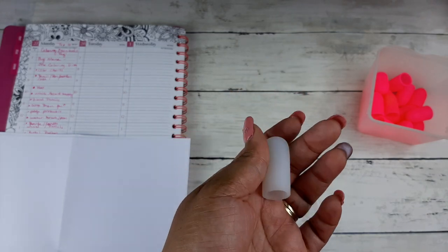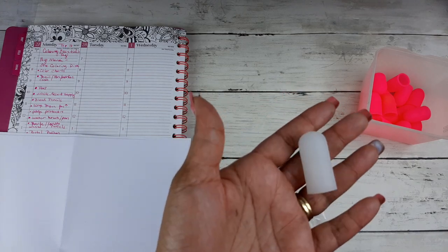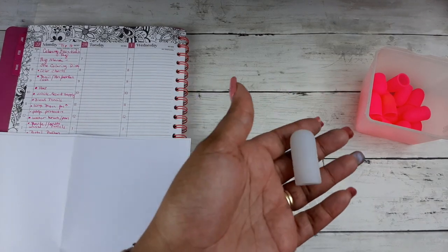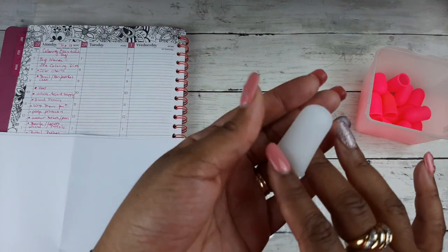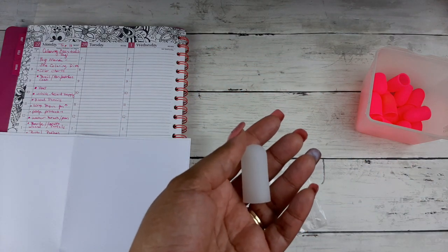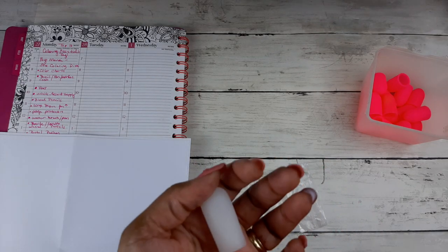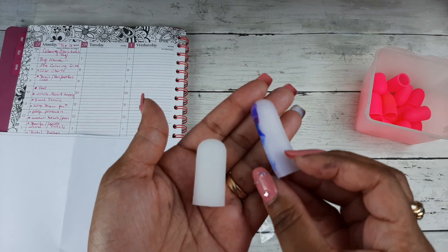But most of them are running like $8.99, $10 for only 10. And I was like, no, I'm not paying that. But we found them. Well, she found them for that amazing price for so many. And I got them. And they actually come in two different sizes in the package. And you see this one is filthy. Look at that. That's ridiculous.